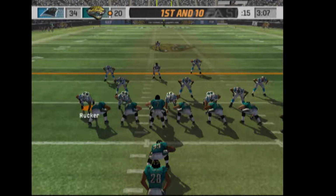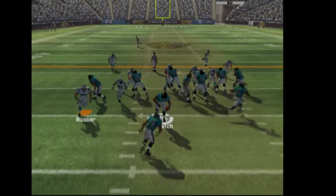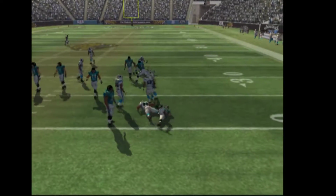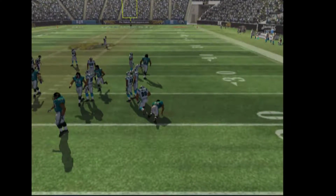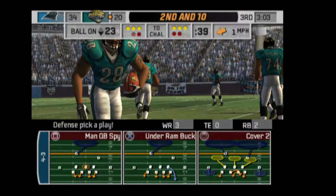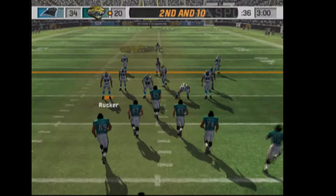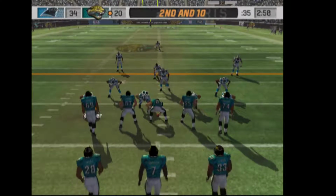The Panthers line up in a 4-3. With a counterplay. Peppers is there on the stop at the 23-yard line. The defense came up and stopped him right in his tracks. That's just the kind of thing that the defensive coordinator loves to see.